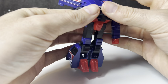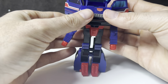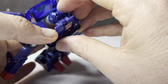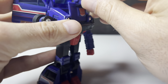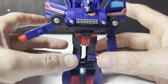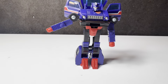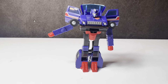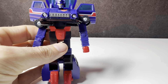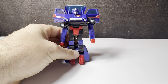His hand will rotate down. Those will come out. No articulation in those hands, but it's a G1 Transformer. The head pops through the hood and sits back down as such, folds down, that comes up, and there is Skids. And Skids for this is a relatively good-looking robot. He's kind of got gangly arms, which is a thing, but that's a G1 Transformer, for goodness sake.